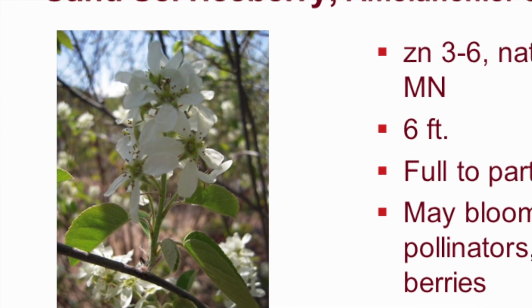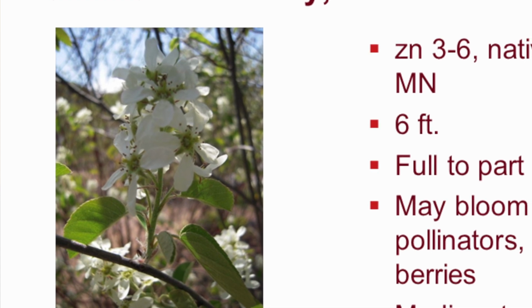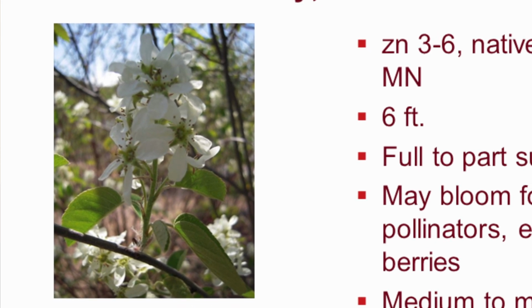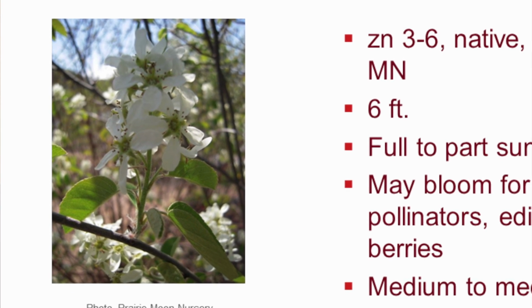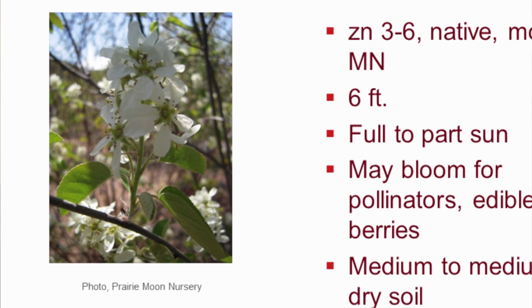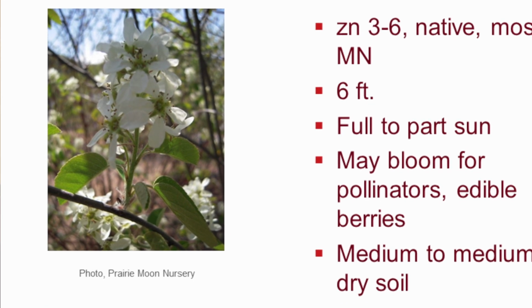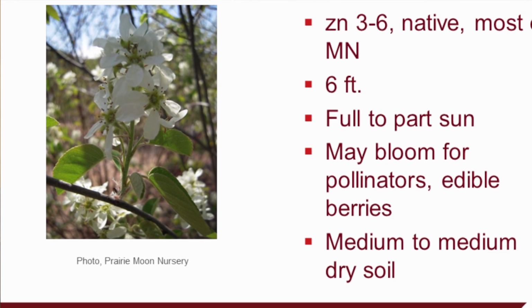Sand serviceberry. You've probably heard of serviceberries. Some of you may already be growing them. There are a couple that are native to most of Minnesota, and there are others that are native to pockets here and there, or to the East Coast or south of us or north, mostly east of us. But any of them will probably do quite well here. This one is sand serviceberry, Amelanchier sanguinea, hardy in zone 3 through 6.